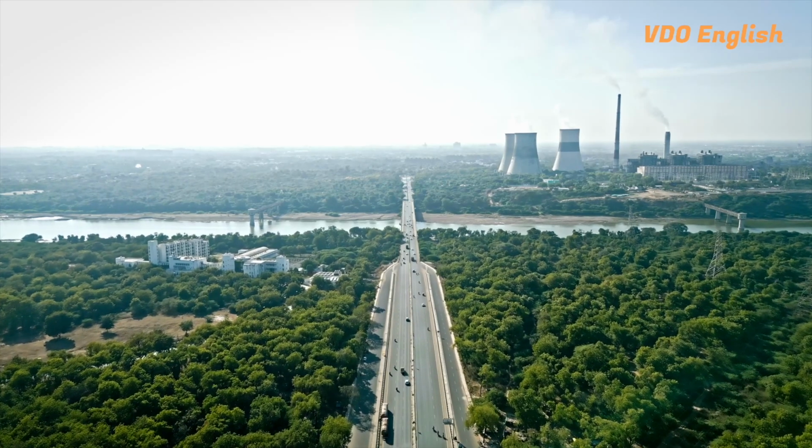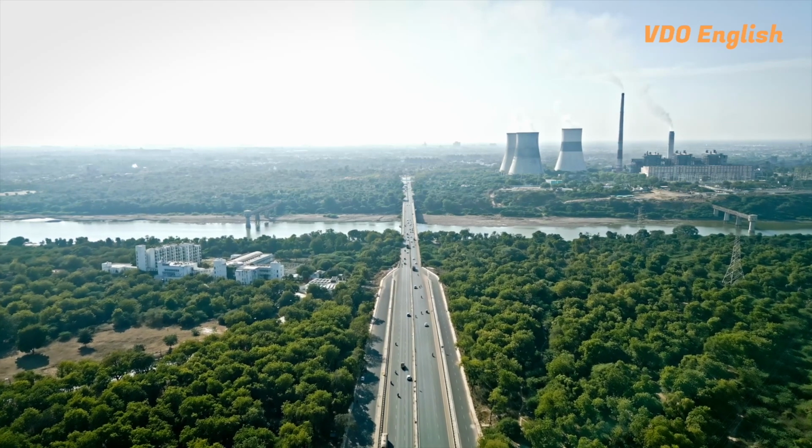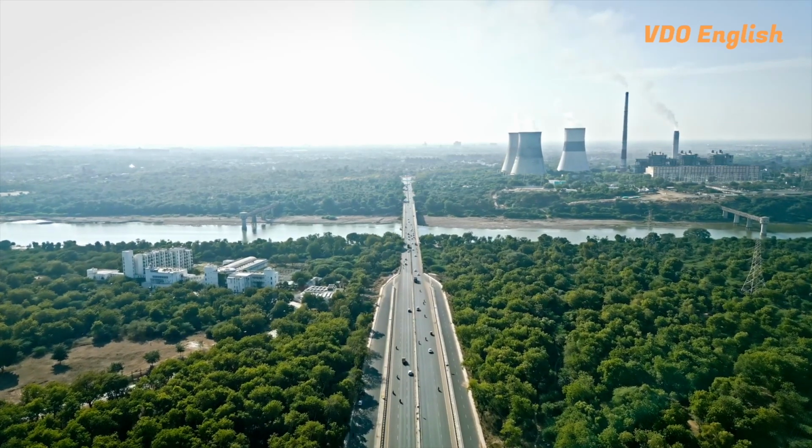Electricity, as we've mentioned before, is inseparable from our daily life. Besides nuclear power, what other options do we have to provide clean and cheap electricity? Solar power station might be one answer.